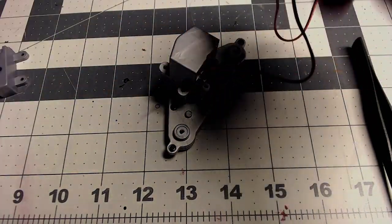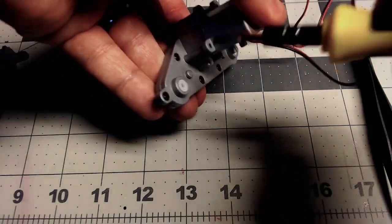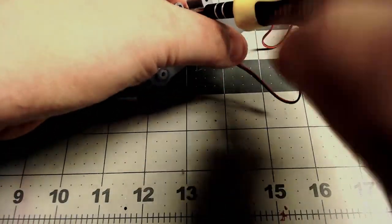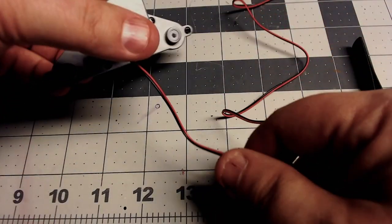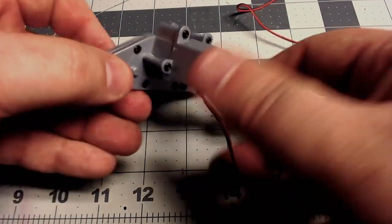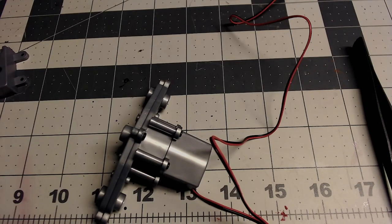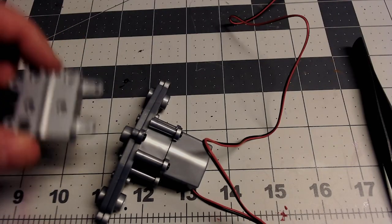It is going to be a little bit of a tight squeeze to get that in, but it will go in just fine. And as you may have guessed, we are going to secure this down with some AP screws. Just like that, our engine housing is on there. It should be flush with this part. So if you have to push a little bit, don't hesitate to do so, but it will fit in there perfectly.